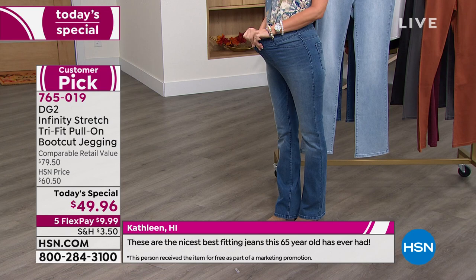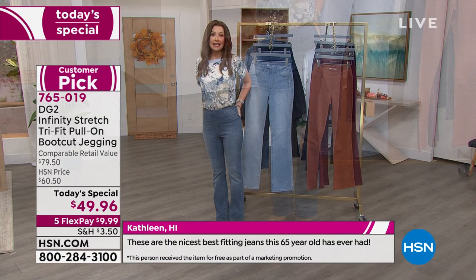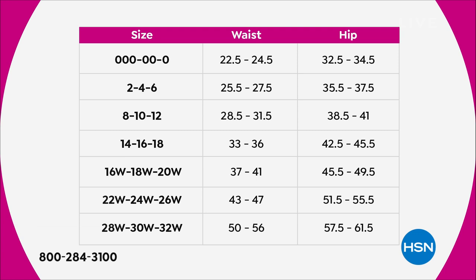$49.96. They're $9.99. If you're just joining us, I want you to see the sizing, because it is hard to wrap your mind around it, but trust me, it's so simple to get your true size. So if you see your size here, it will fit all three of those sizes. The zeros, 000, one size. One size fits 2-4-6. That's why Diane and I are in the same size. I'm a 2, she's a 6. Same size, same pant. One size will fit 8, 10, 12.